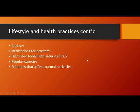And then diet. High fiber food is good. I mean, that reduces your risk of colon cancer. High saturated fat is bad. That increases your risk for colon cancer. Do you get regular exercise? And any problems that affect your normal activities?